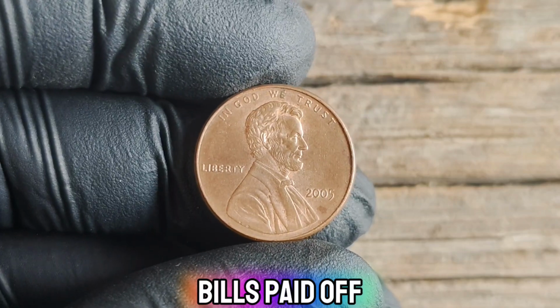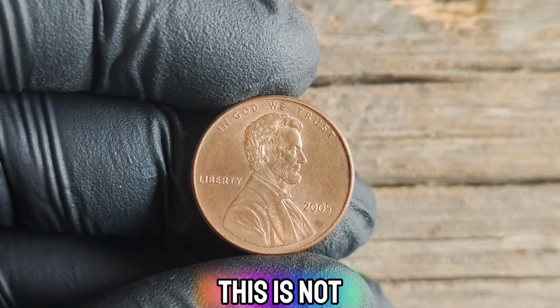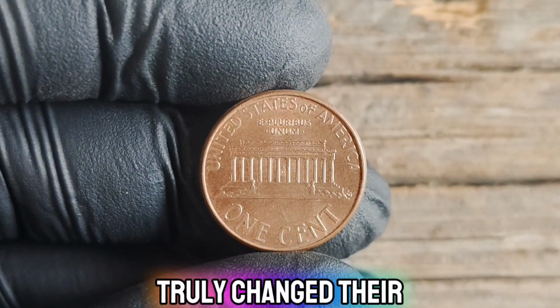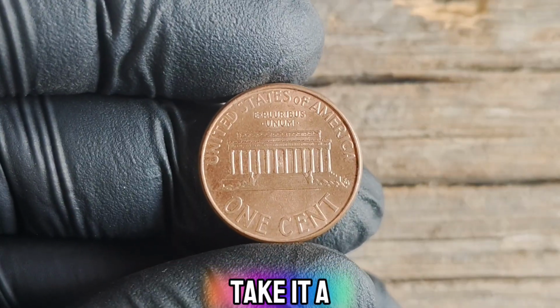Bills paid off, dreams realized, opportunities suddenly within reach. This is not just a fantasy. People have found coins like this before, and they have truly changed their lives. And it could happen to you. Some collectors even take it a step further.